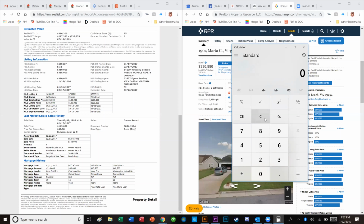So this was comp number 1. If we say 339 to 329, that's the range I'm going to give it, even though I believe it'll settle at 329. And then it really depends on what they owe. So when I go to their house later, I told them to have prepared what they owe on the house, and from there we'll be able to figure it out. But we'll go to the next property now.